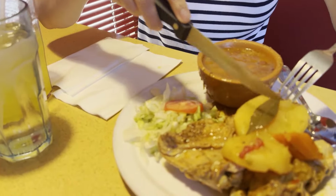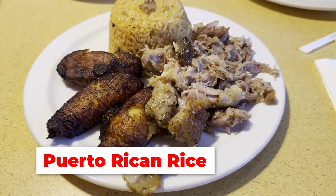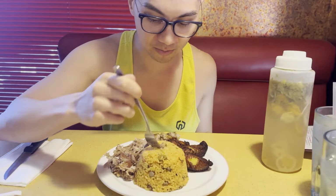That is super flavorful. Really, really, really good. And then the chicken, that just pulls off like nothing. So tender. Really, really flavorful. Really good. Yeah. Delicious. Alright, we got the Puerto Rican rice, which has yellow rice with pigeon peas, so let's see what that's about.